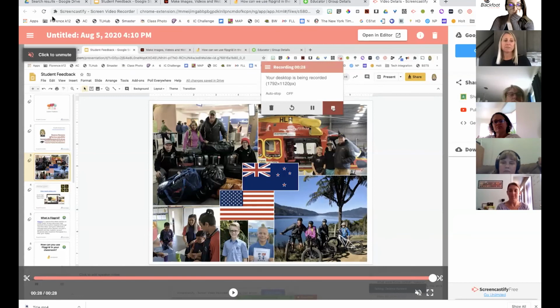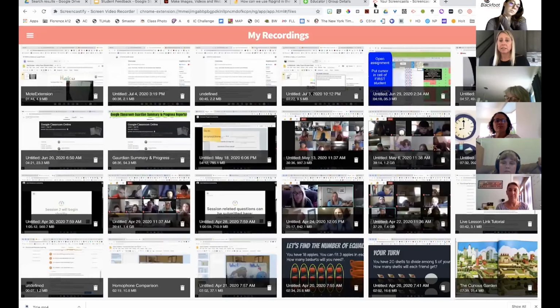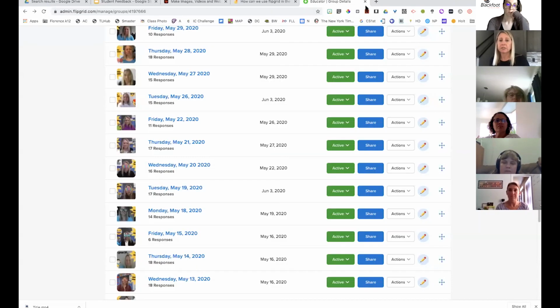And I don't have the volume on right now. It's muted. But that's how quick and easy it is to capture your screen and your voice. If you want to, I didn't do this, but you can put your little picture in the corner. You can embed your webcam. That option, I'm going to trash this really quick. Just delete it.